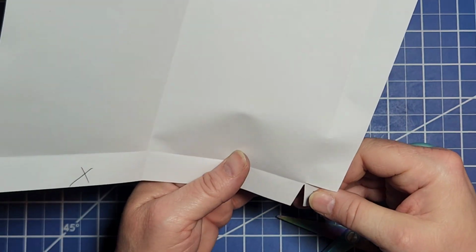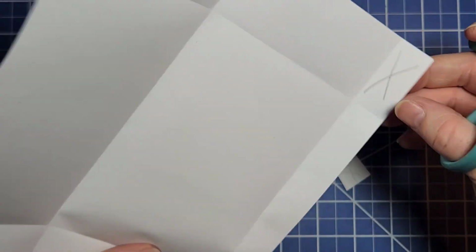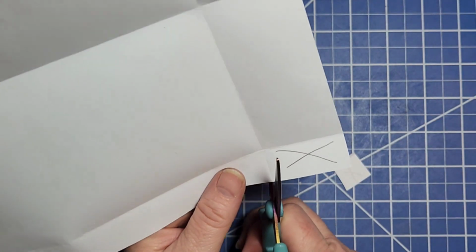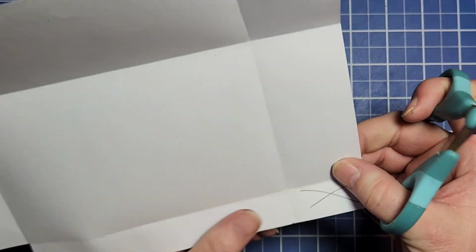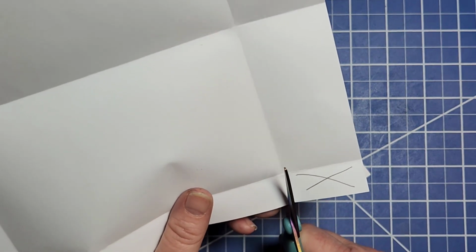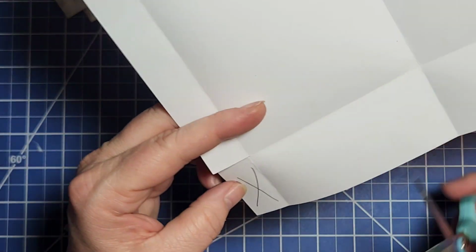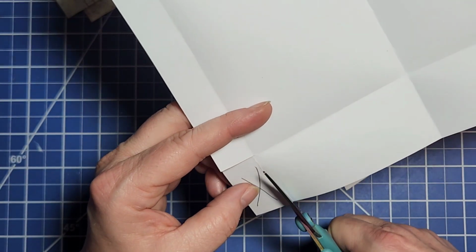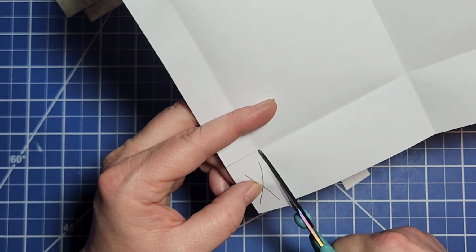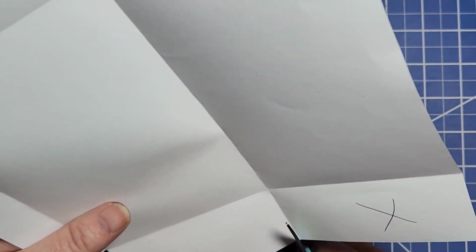Let me go back up there. Just a little bit. So wherever the fold is, I'm going to go on the opposite side of it just a little bit. You can see I'm just barely going on the opposite side of the fold. And then just angling down, opposite side of the fold.